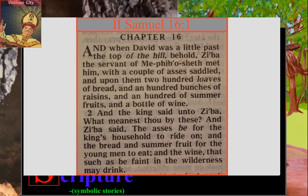So that's like the wine is the spirit, just one spirit. It's only one bottle of wine. 200 loaves of bread. I think of bread like wisdom.